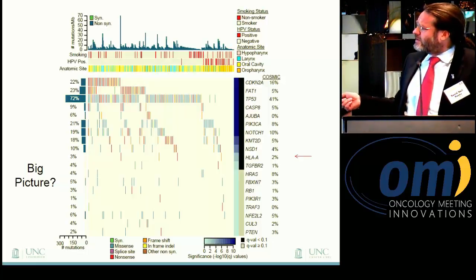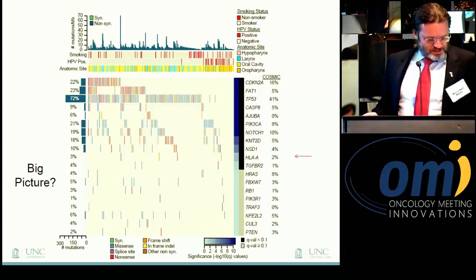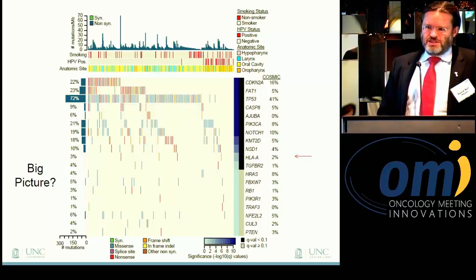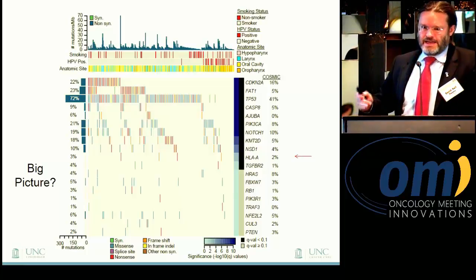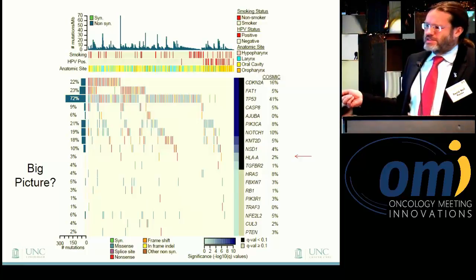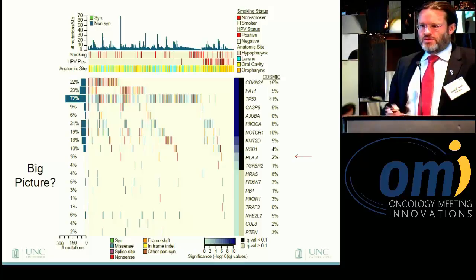Now, the one thing I really have to underline about this, and if I have time, I'll get back to this as well, is that HLA is a really hard gene to call mutations in. I mean, obviously, there's a lot of variability in the population. I think you have to look at these mutations with a high degree of skepticism. It's hard to call mutations. But it may be real, and it doesn't show up in all tumors, because if it was really just a false positive, it would have shown up all the time.